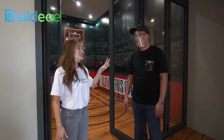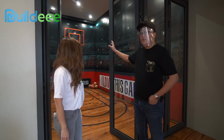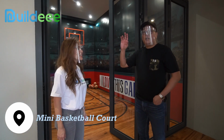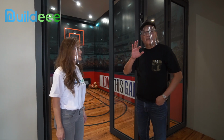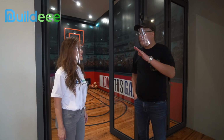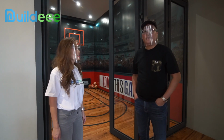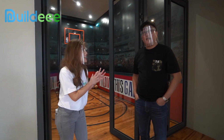You weren't kidding when you said this is an entertainment floor. Yes. So actually we need to put up this mini basketball so that the boys can play ball here. Actually, all of them are competitive players. They're varsity players in their high school. So this is where they usually play. And pwede sila mag-train, di ba?